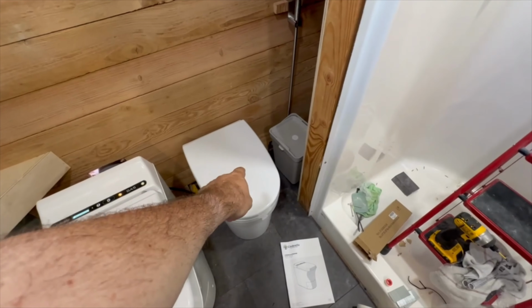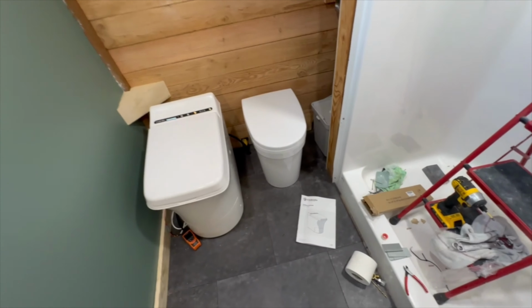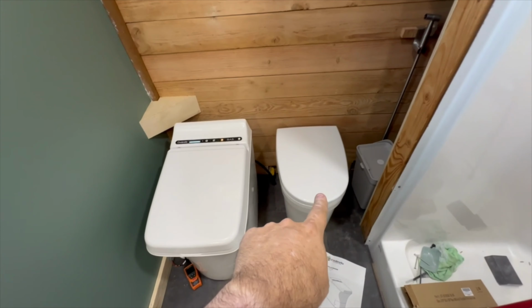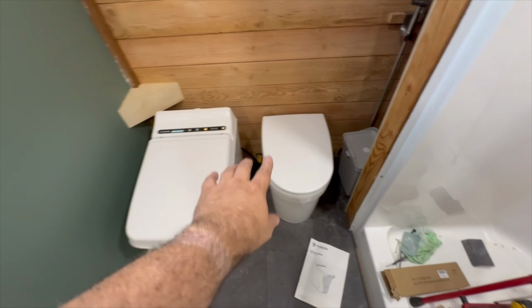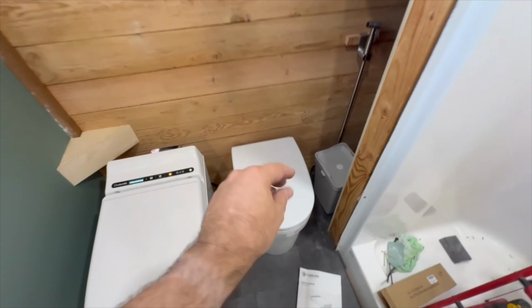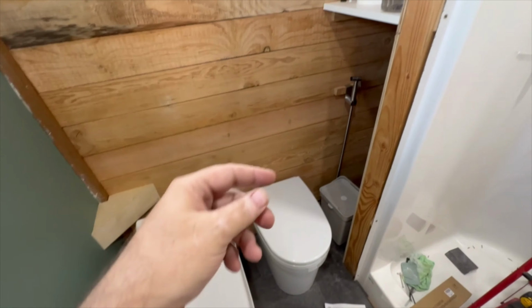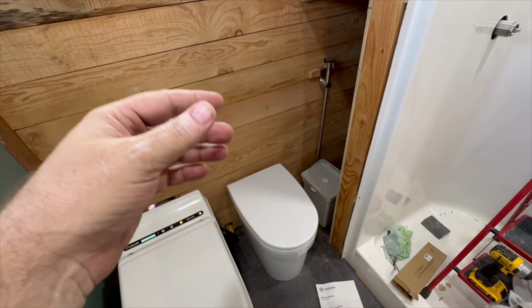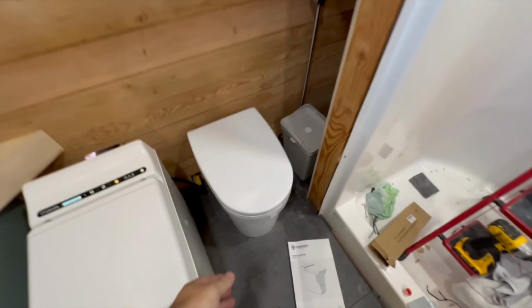So we actually got that because it's really handy. Even late at night, instead of going outside in the woods, I can just come in here and go. So yeah, that was kind of a nice add-on. They fit right there side by side. This thing's really inexpensive. It's pretty neat. It doesn't need a P-trap, no pun intended, which would suck for a urinal because then it would smell all the time.